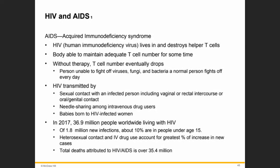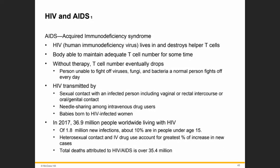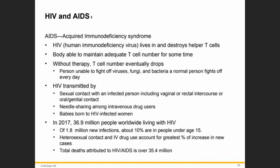They are going to be subject to any virus, fungi, bacteria that in our daily life we fight. Those poor people cannot fight it anymore. It can be transmitted sexually, through needles, and some babies are born with HIV to infected women. It can also be transmitted by an IV. This is why, before any intravenous injection of blood, it needs to be screened very carefully for any transmissible disease.